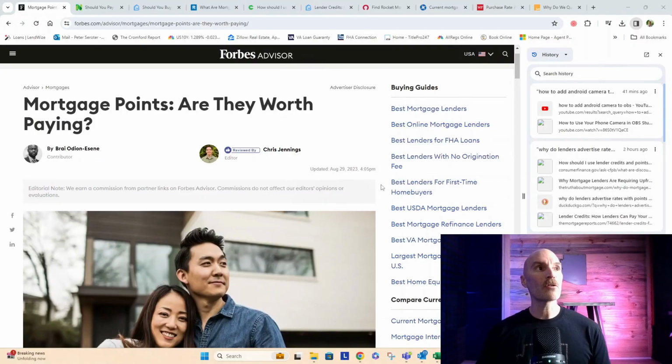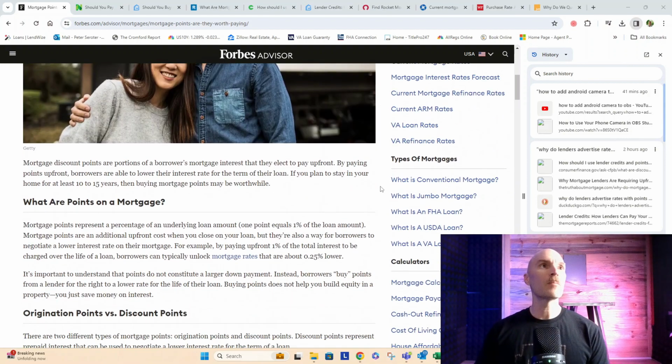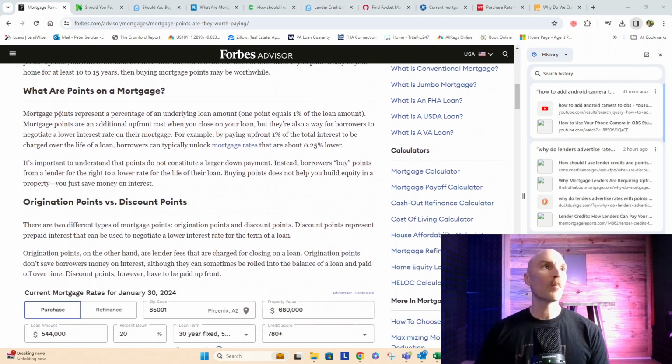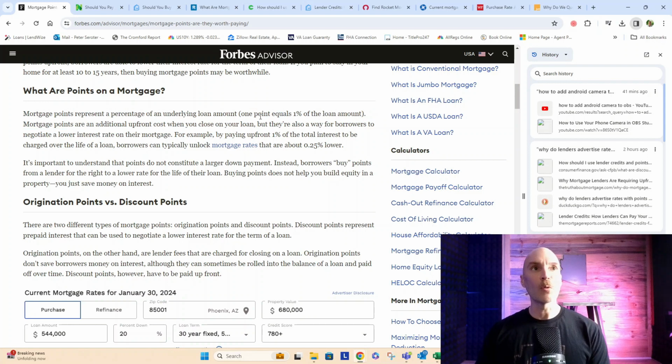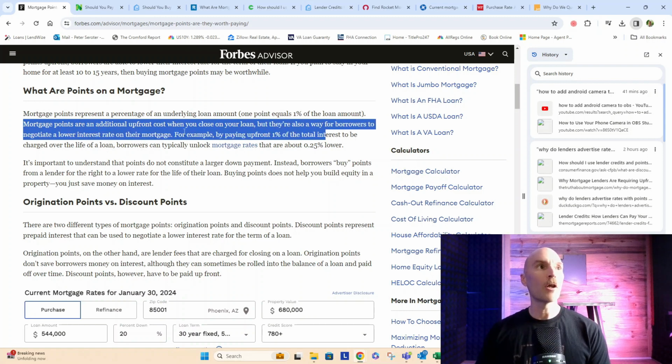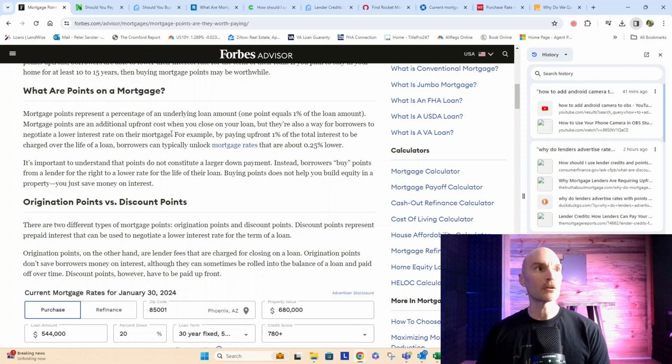So first, let's talk about mortgage discount points. Now, are they worth paying? This Forbes article is going to give us some details about what points are. Mortgage points represent a percentage of an underlying loan amount. 1 point equals 1% of the loan amount. Mortgage points are an additional upfront cost when you close on a loan, but they're also a way for borrowers to negotiate a lower interest rate for their mortgage.